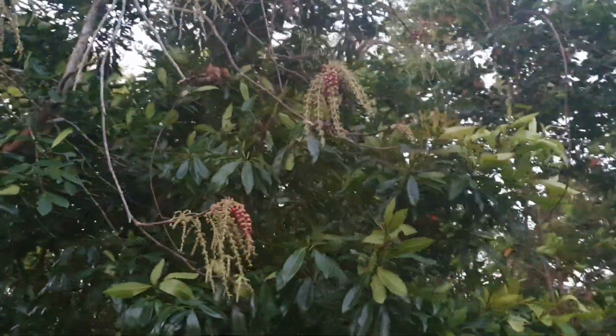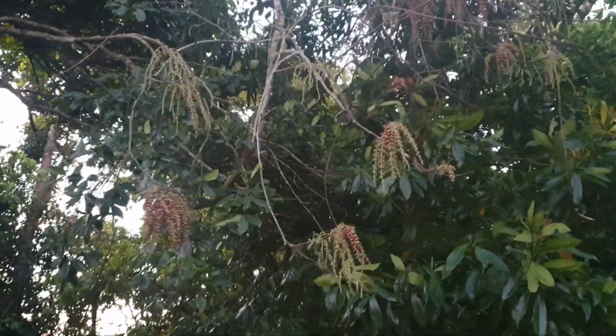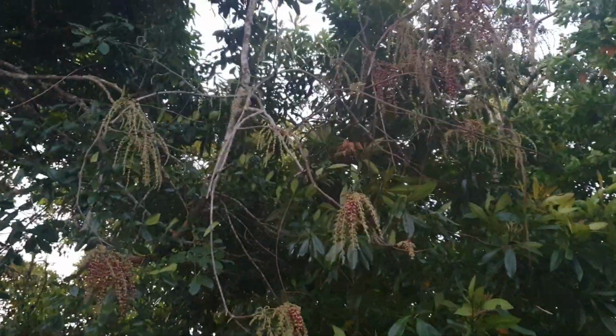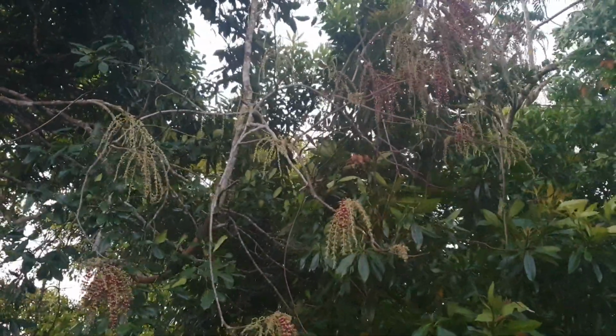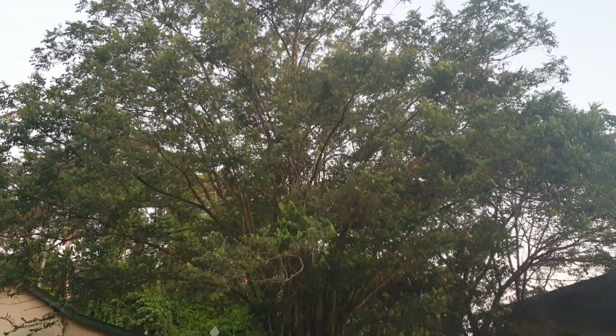And if I can get a bit tricky at some stage, I'll see if I can get some low exposure or whatever you've got to do to film it at night, because it's really spectacular. So you'll find most of the species on the rivers are host to certain insects, and the firefly likes the blood vine and the glaucidian.